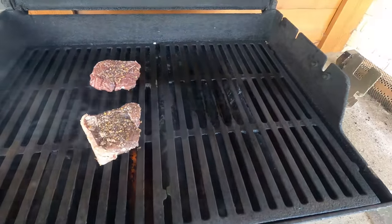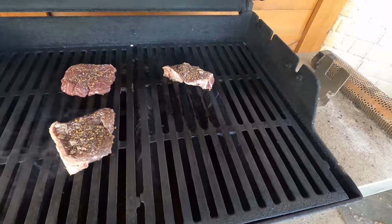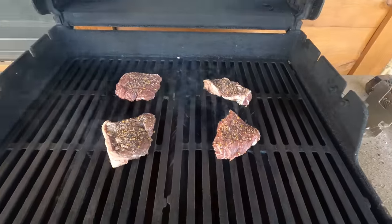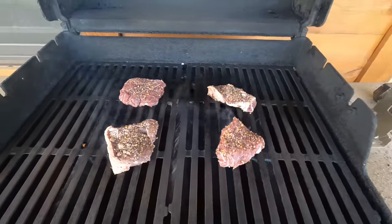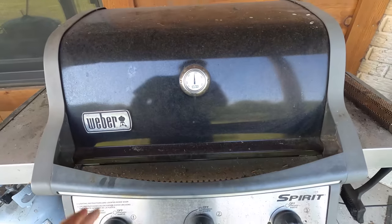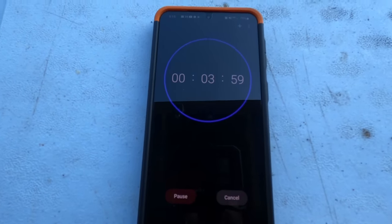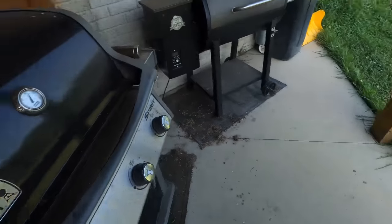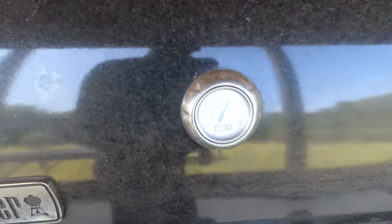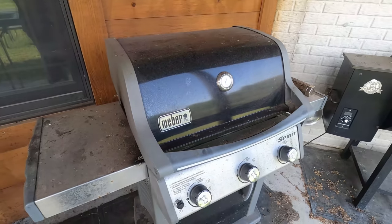Nice little steaks. Little petite steaks. That'll be our supper. Two for Rebecca and two for me. All right, we're gonna set a timer for 4 minutes. And we should be shooting for around 400 degrees. And then we'll turn it over.